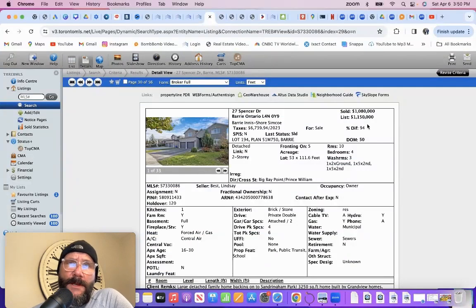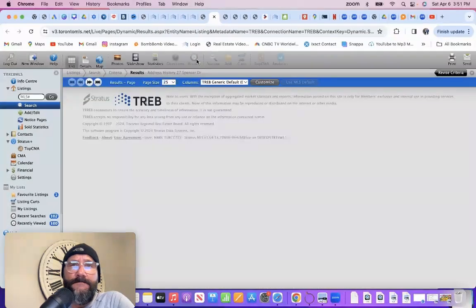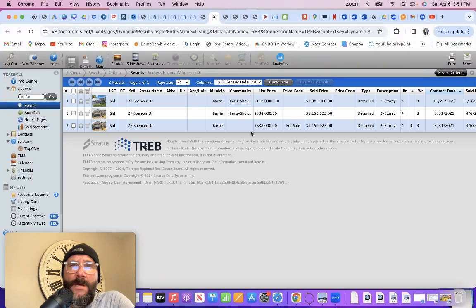Okay. Listed for $1,150,000, sold for $1,080,000. 50 days on the market. Sale price to list price, 94%. It's a 4-bedroom, 3-bathroom. Great street, in a nice area. There's nothing wrong with the street. Let's pull up the history. So they bought it in 2021, which wasn't the peak. The peak was a year later. They still lost some money, lost 70 grand plus real estate fees. By the time you're done, and land transfer taxes, you're close to, geez. Wow.